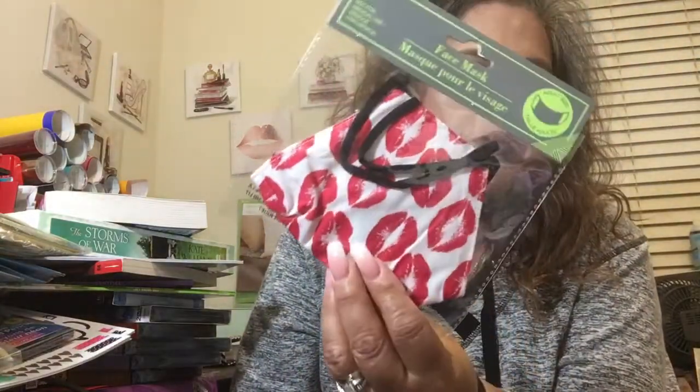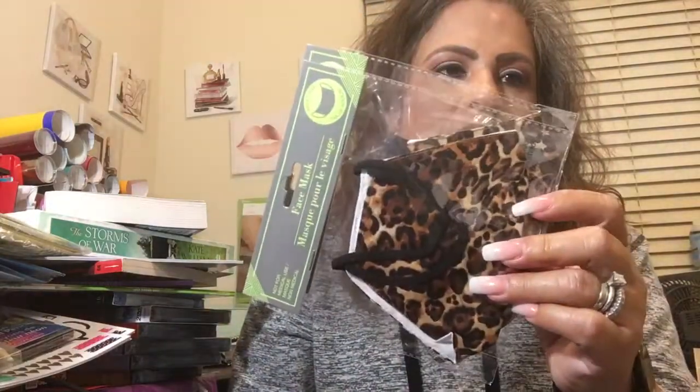I also grabbed a few masks. It was this brand of mask, but of course different design. I went to No Dollar Tree and I found this floral print. I found the lip print. And again, I've mentioned before that I love anything lips, love, diamonds, hearts. So I actually grabbed a few of these. And then I found the cheetah print. So I grabbed a couple of those.